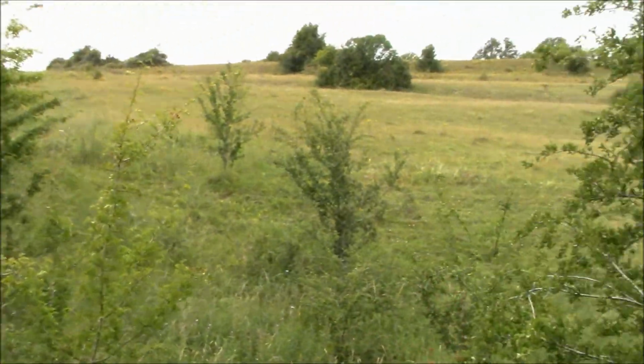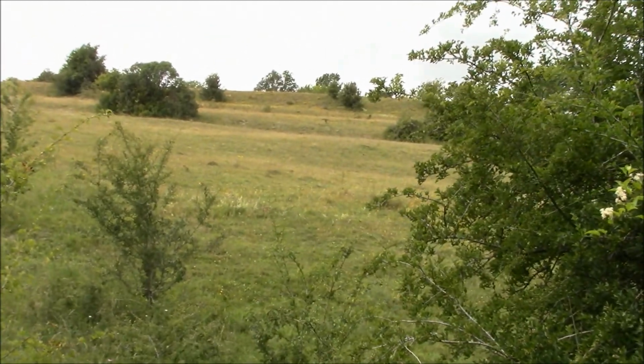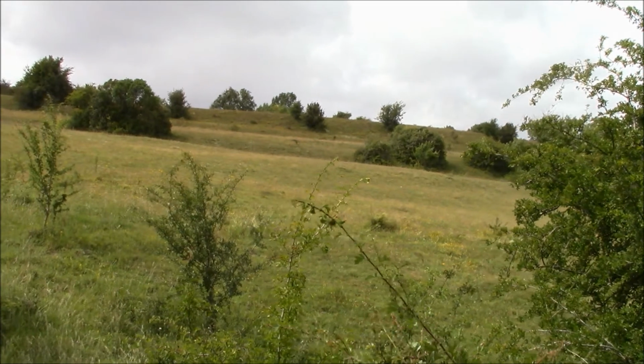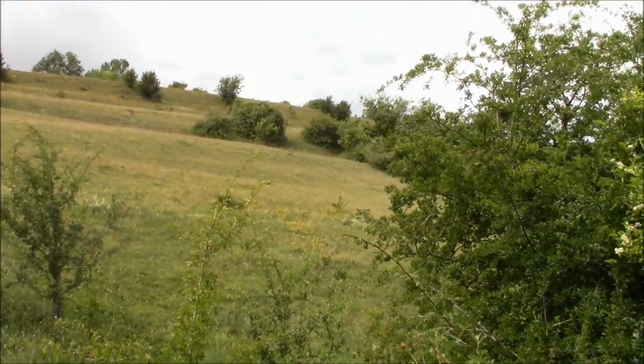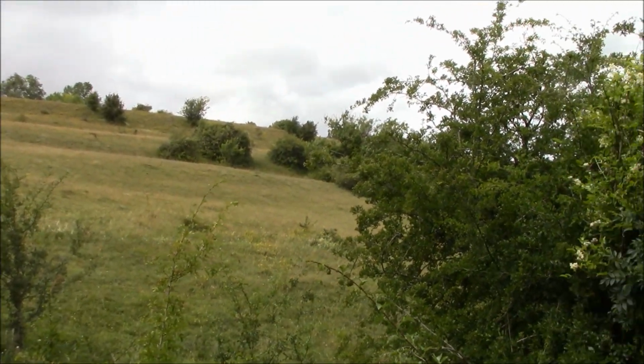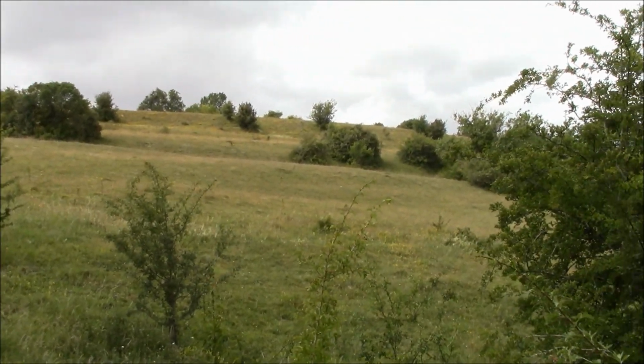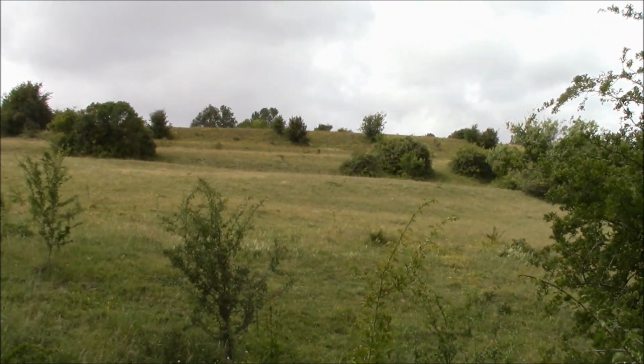As you can see, these hillsides over here are terraced. I would imagine it's purposely been terraced for farming, or possibly terraced through animals being drove through there over hundreds of years. But you're going to have a wander up there and have a look around.